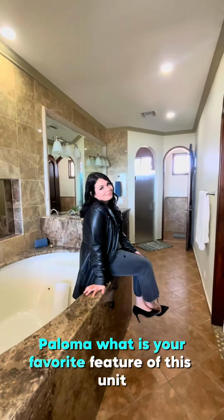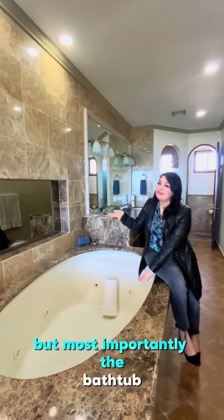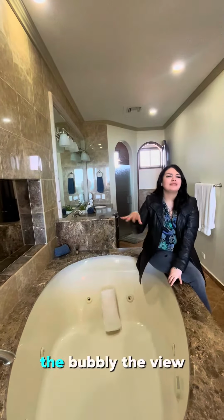Paloma, what is your favorite feature of this unit? Hi, mine is the master bedroom, but most importantly, the bathtub. It's amazing, it's beautiful. Imagine yourself in here with some bubbles, some bubbly, the view, the moonlight.